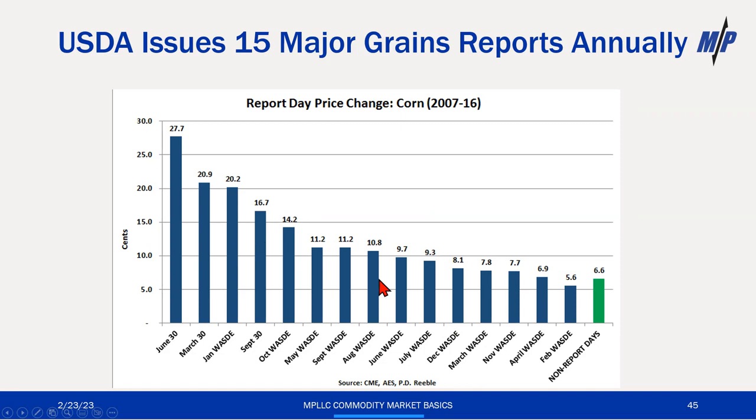What you are looking at in this chart is these reports ranked by relative importance. What do these numbers mean? We ranked relative importance based on how much the market moved on report day relative to where it closed the next day. In other words, how much did this particular report disrupt the market? Why is the June report important? We not only get the June 1 stocks number, we also get our final wheat production, how much wheat we produced from the crop we just harvested in May and early June. Why is the March report important? We get our March 1 stocks report, and the USDA tells us at the end of March how many acres of soybeans, corn, and wheat they expect farmers to plant. It's called the Planting Intentions Report.